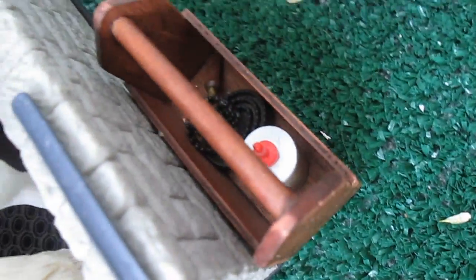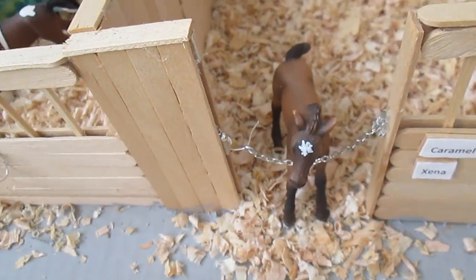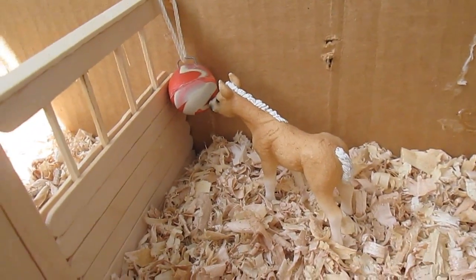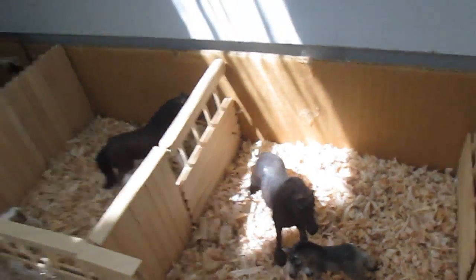Yeah, and they have grooming stuff. Here is Xena. Starting to kind of forget their names. Okay, Xena. There's Athena and Hermes. There's Pippi, and she is Ember's foal. There's Nova and her foal Galaxy.